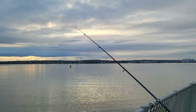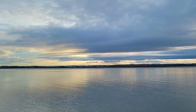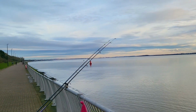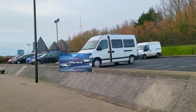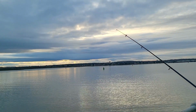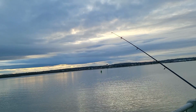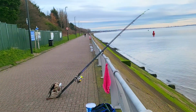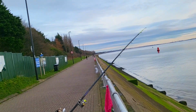Hi everyone, so we're fishing again, this time at Otter's Pool. Just give you a 360. So my dad's just in the van there, making a cup of tea for us, and hopefully a cake. Rods are in the water. Not got my wind mic on at the moment, so apologies if there's a bit of a breeze. I've got one rod out there, and my dad's got one, and I've got another rod out there as well.